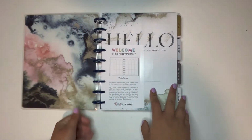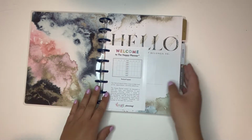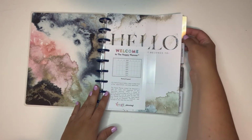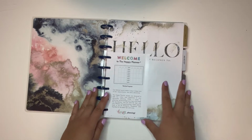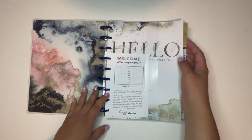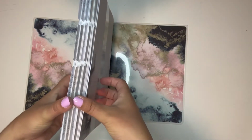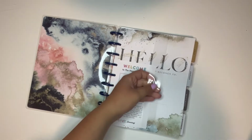All right. Ooh, okay. I'm liking this so far. It does make me a little sad that this is very goldy gold, and the other one that I was going to use was a rose gold. This is almost like a greenish gold, but that's fine. So take this off. Maybe I'll just cut it.